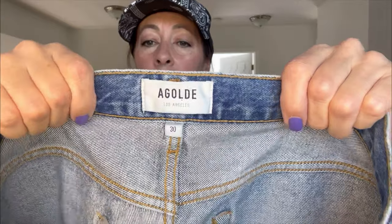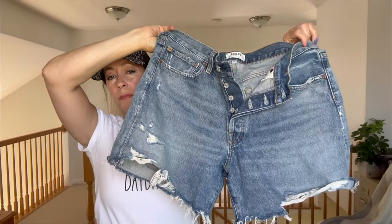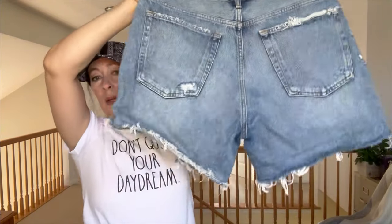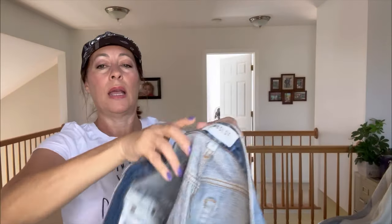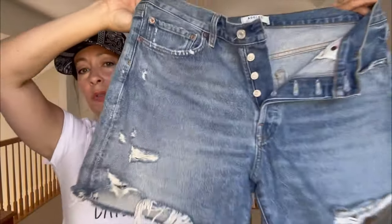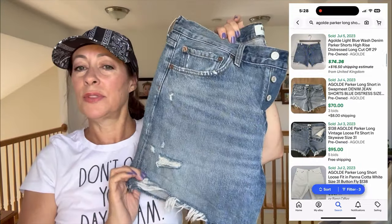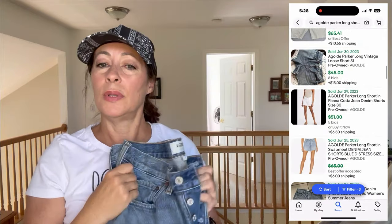And then I found a BOLO that was on my BOLO list for quite a long time. I finally found it. It is a Goldie, and these are the button fly Parker shorts, and they are in great condition. These are a size 30. I was super thrilled to pick these up because I have been on the hunt for this brand forever. So not sure what the comps are for these, but I will let you know. They were $5.99, and then I got 25% off, so they were like $4.50. So very thrilled to have found that.